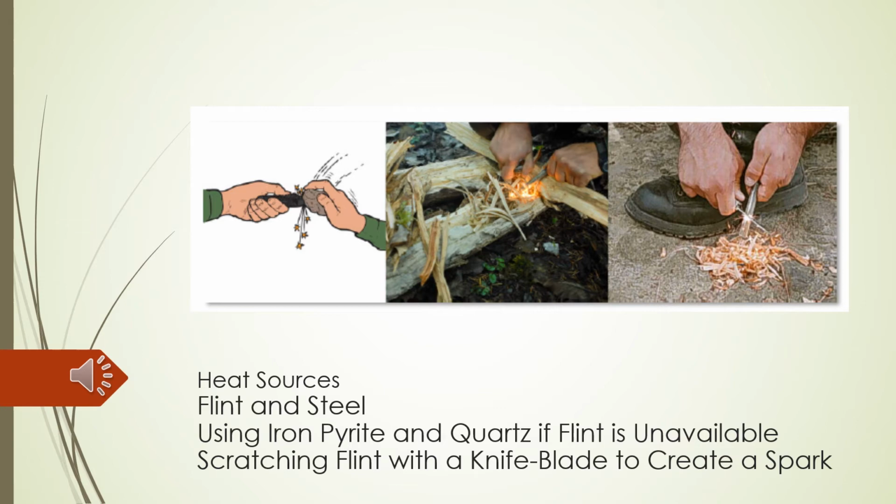Cotton balls dipped in petroleum jelly make excellent tinder with flint and steel. When the tinder ignites, additional tinder, kindling, and fuel can be added. Note: care should be taken to protect synthetic flint from water, and especially salt water.